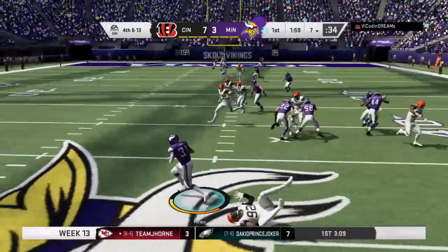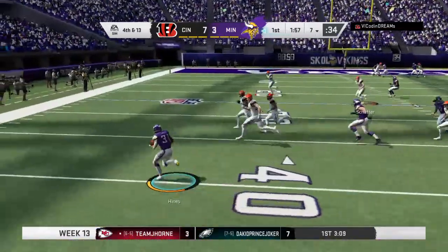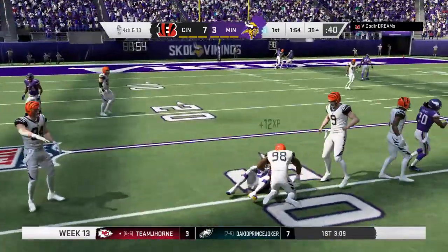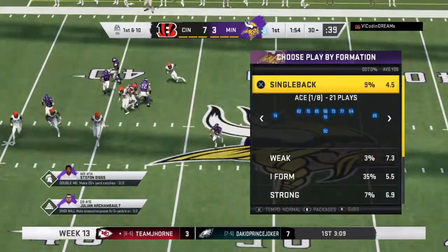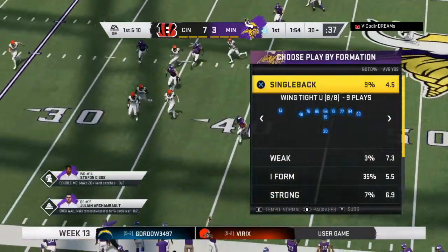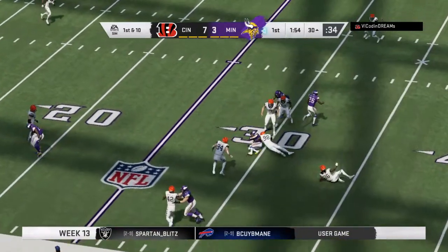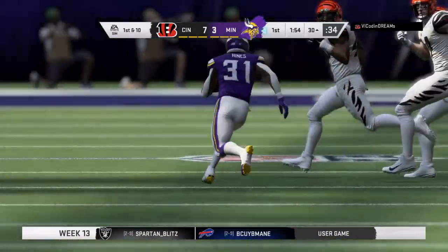Taking a couple yards shy of midfield. Just bowling over tacklers. A very nice job on the run back there. He'll get 23 yards all told. And the Vikings, they'll be set up well as they take over in great field position. 1st and 10.